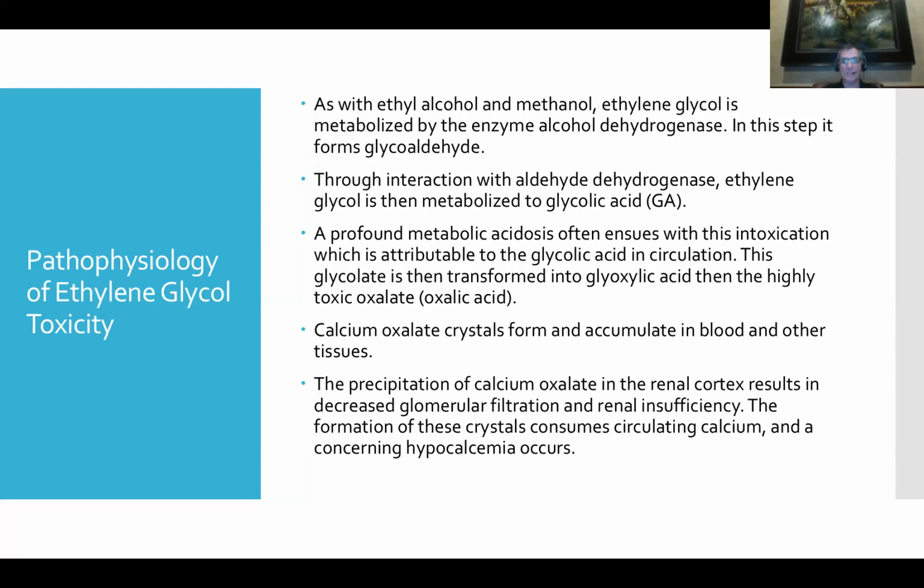another set of enzymes come in and turn it into glyoxylic acid and then oxalic acid, and this is the terminal event. Calcium oxalate crystals form, and if anybody here has kidney stones, they recognize calcium oxalate crystals. Calcium oxalate forms a majority of the kidney stones that are out there. There's 4 types of kidney stones. Calcium oxalate is one of them, and this forms a majority of the stones out there.